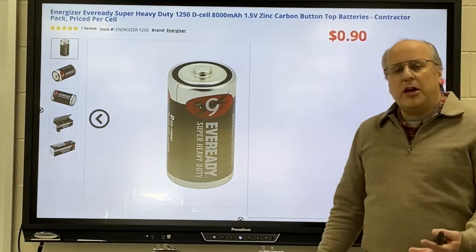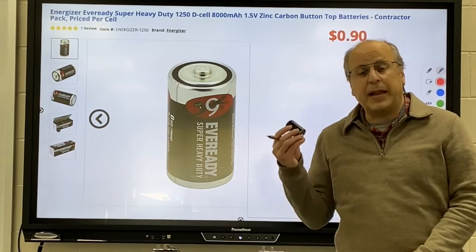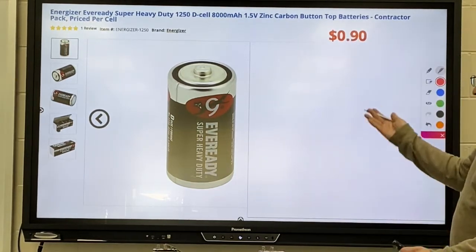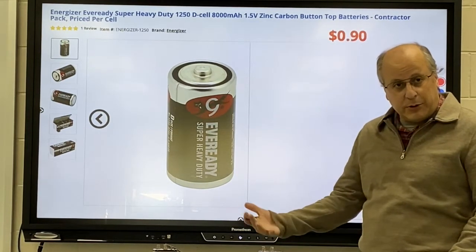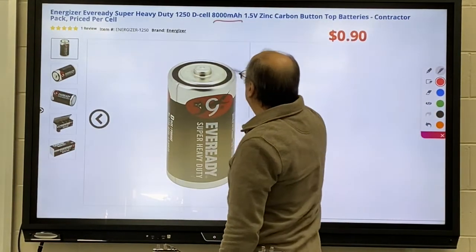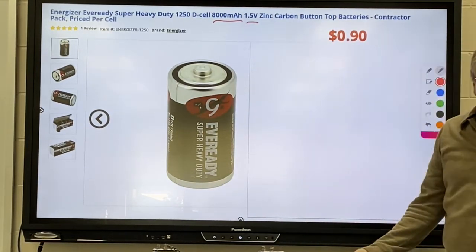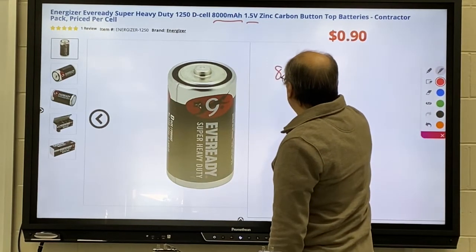Okay, I don't know the battery back from the 1950s, what it was like, but I can look up the modern day equivalent. It is the Everready Super Heavy Duty, which is the same type of battery that they were using back then. And if we look online, it tells us that it is 800 milliamp hours. We know that it is 1.5 volts. Okay, so let's figure out how much energy is in it.